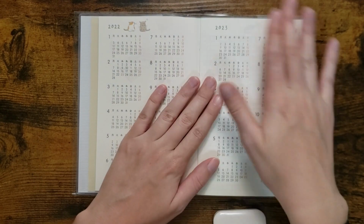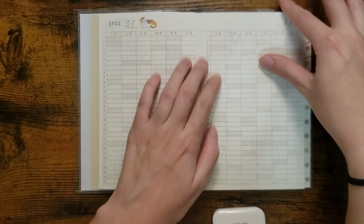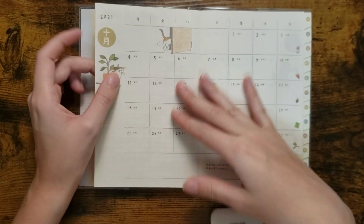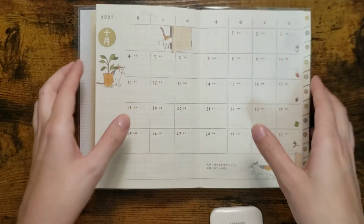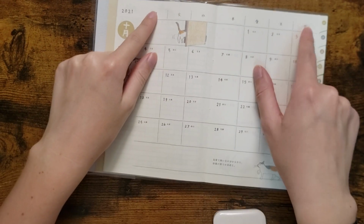And this is all cat themed, as you can tell. I really wanted the bird version, but it was sold out. And I was worried that it wouldn't come back in stock before other things I wanted sold out. So I got the cat version, which is also super cute. Again, there's a yearly overview, and then there are monthly pages, all in Japanese. The days of the week and stuff are in Japanese, but I can figure out what they are. They start on Monday and on Sunday.